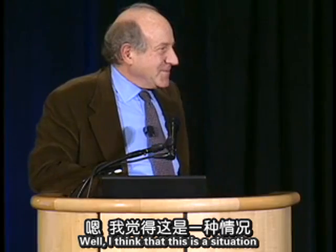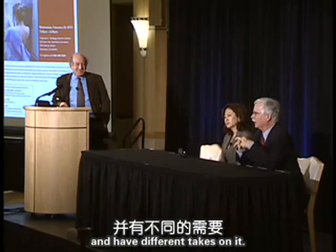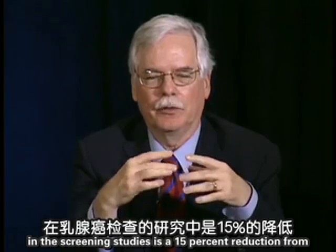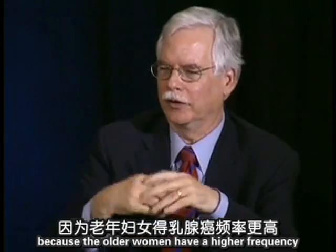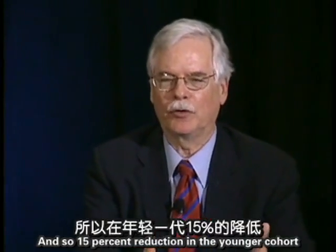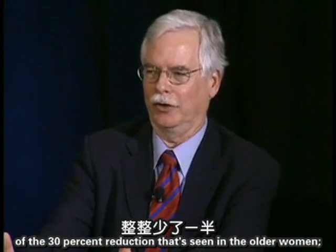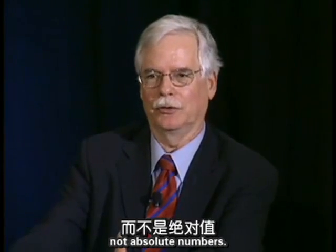Well, I think that this is a situation where reasonable people can look at the same data and have different takes on it. And the 15% mortality reduction that's seen in the young women who undergo screening in the screening studies is a 15% reduction from an already quite low risk relative to the older women, because the older women have a higher frequency of breast cancer, so they have a higher mortality from breast cancer. And so the 15% reduction in the younger cohort of women is less than 50% in an absolute sense of the 30% reduction that's seen in the older women, because they're relative risk reductions, not absolute numbers.